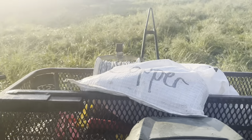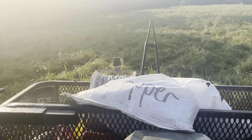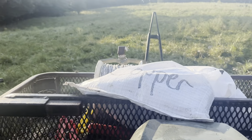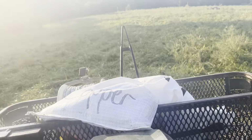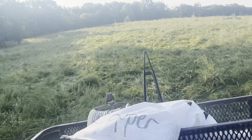And I started out with hay. I put hay down, and then we just buried that hay with wood chips. And 49 out of 50 have survived so far. That's pretty good for not watering them, for nothing.